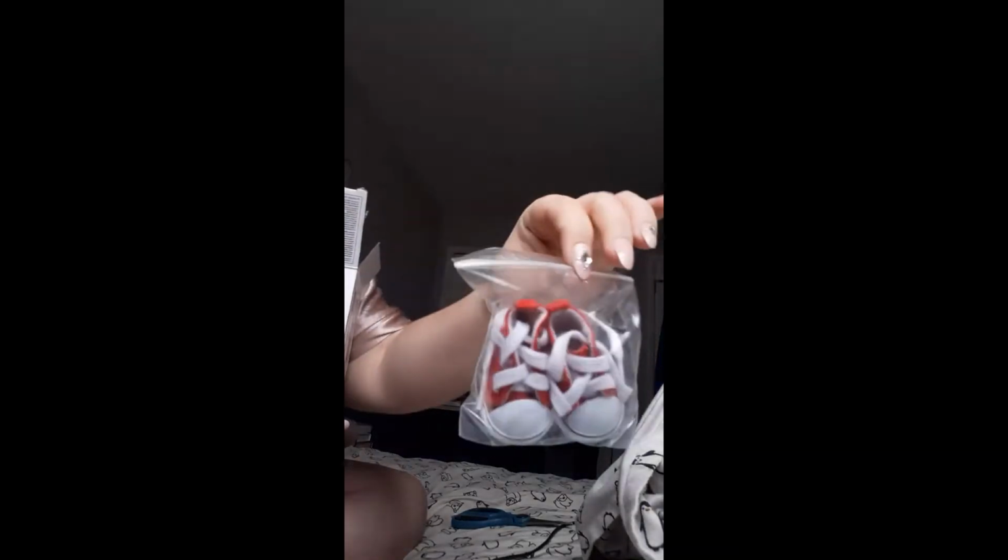So let's see. Okay, the first thing that you find in the package is a little pair of red Converse looking sneakers. I have yellow ones from the other doll that I got. Oh, this is so cute. Okay, so this is the bag of her outfits and accessories. Hi, Chantilly. Please don't mess up my video. She's very nosy. She follows me everywhere.